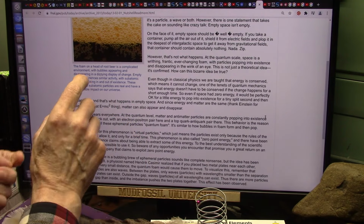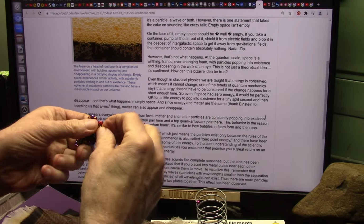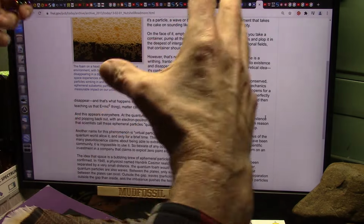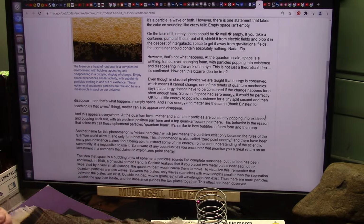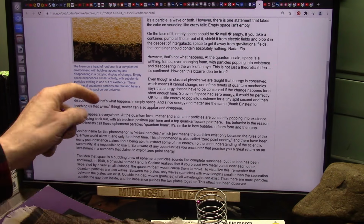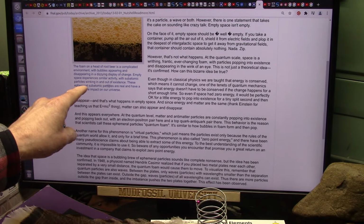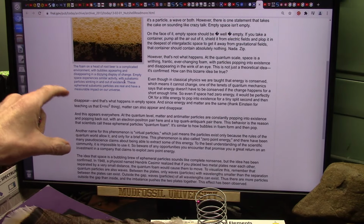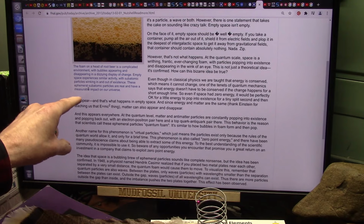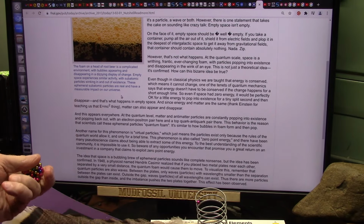"Subatomic particles winking in and out of existence." Why? Because another one comes in and bangs it out. It blinks and it goes by, blinks and it goes by. So, hitting and hitting and hitting and slowing down as you go through those fields. So it says, "Empty space experiences a similar activity. Subatomic particles winking in and out of existence" as they're being banged into and slowing down. "These subatomic particles are real and have a measurable impact on our universe."